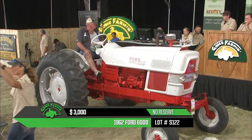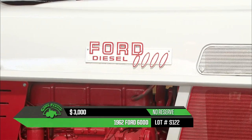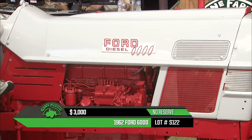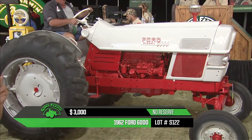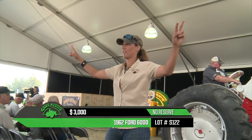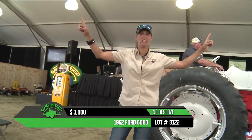This one has a Select-O-Speed, good mechanical condition, spin-out wheels. The Select-O-Speed has been rebuilt. Runs out good with a PTO. Selling at no reserve with a 3-point. So this one here's got the diesel in it. See that injection pump there right below the Ford diesel emblem. That one's going to sell at $3,000. A steal of a tractor.